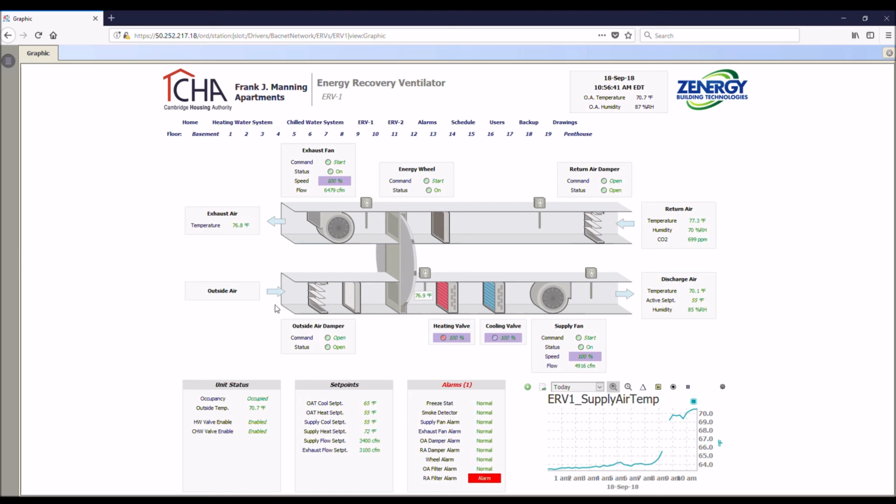There's an alarm just for the dampers. Basically, if for whatever reason the damper fails and closes, we get an alarm that we're commanding it open but it's actually not open. There's also an alarm for the wheel, so if at any point you command the wheel on and the wheel doesn't come on, it will go into alarm. The last two alarms are for the filters. As you can see, one of the filters is in alarm right now.